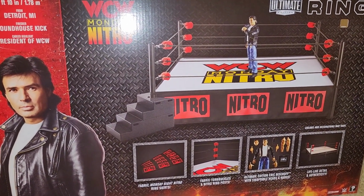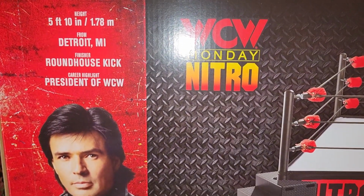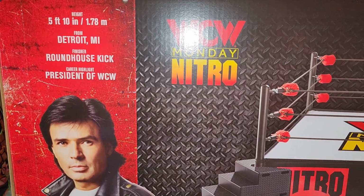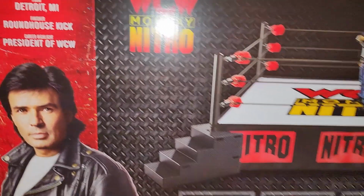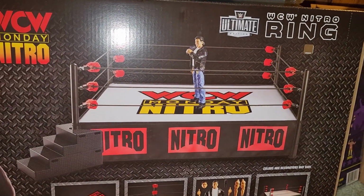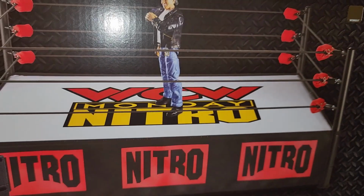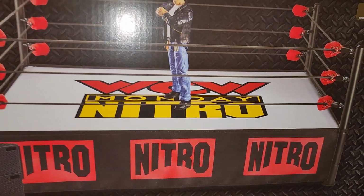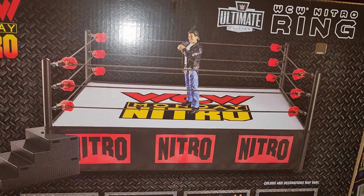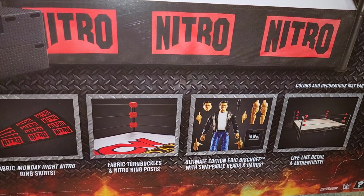It comes included with Eric Bischoff. That's right, an Eric Bischoff figure in here. He's 5'10" from Detroit, Michigan, the roundhouse kick, the president of WCW. Here it is in all of its glory, the WCW Nitro ring. Look at how sick this looks. It's got the red turnbuckle pads. It's got the WCW Nitro logo. It's got the Nitro logos on the sides. You got Bischoff in the middle here. It comes with the fabric Nitro ring skirts, with the fabric turnbuckles and the Nitro ring posts.